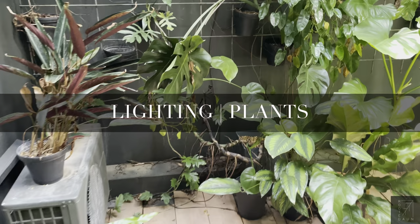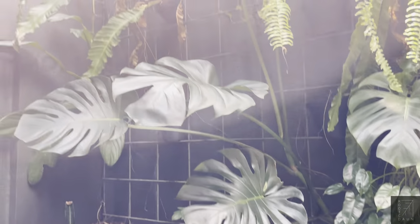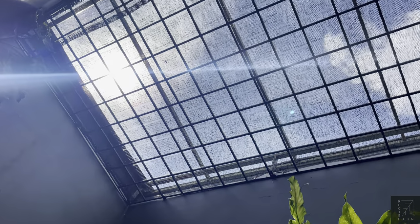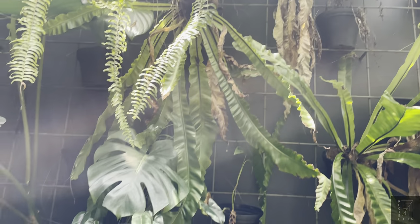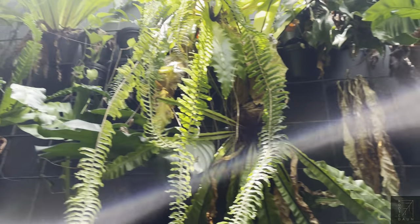So I just wanted to do a quick walkthrough on the plants in this air well. All air wells are different. They'll receive different amounts of light throughout the day. Mine gets maybe a few hours of sun, but just to show you the different plants and what has happened to them.